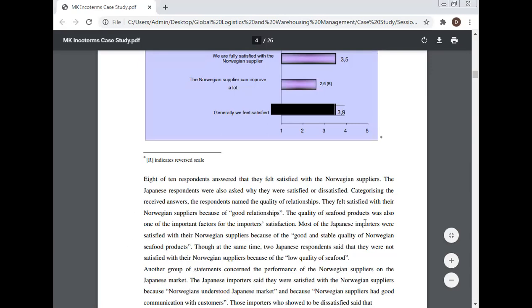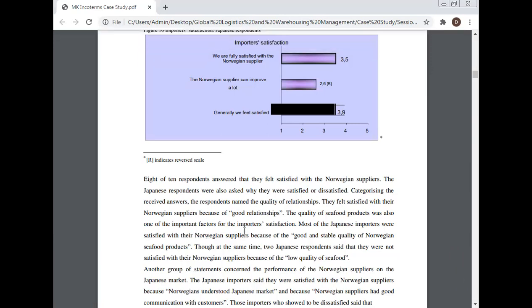The quality of the seafood products was also one of the important factors for importer satisfaction. Most of the Japanese importers were satisfied with their Norwegian suppliers because of the good and stable quality of the Norwegian seafood products. Though at the same time, two Japanese respondents say that they were not satisfied with their Norwegian supplier because of the low quality of the seafood.